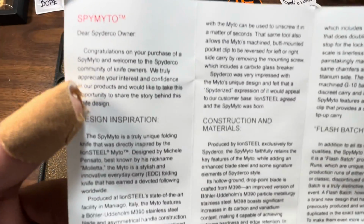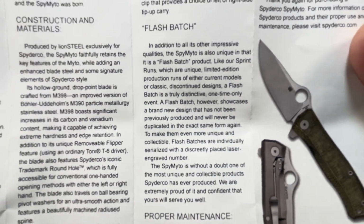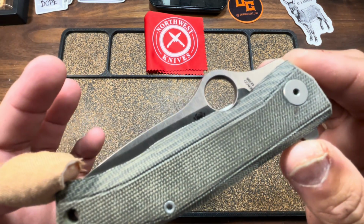You guys can pause and read if you like. I'm going to go to the important part, which is the flash batch description. So if you're not familiar with that, go ahead and pause and read that. It'll bring you up to speed. But here she goes. Absolutely stunning.